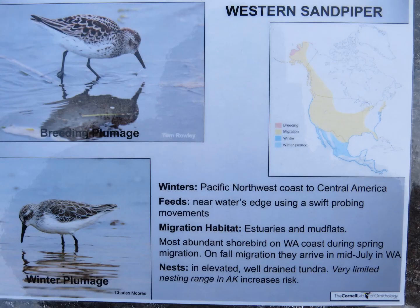Western sandpiper. The western sandpiper is slightly larger than the smallest of the sandpipers, the least sandpiper. If they were side by side, it would be noticeable. When they're not side by side, it's a little harder to tell. Some of the field marks to look for on a western sandpiper include black legs, an all black bill that's thick at the base. Often will show a little bit of a droop, as you see down here in our winter plumage bird towards the tip, and the tip is slightly bulbous.